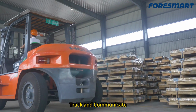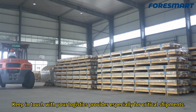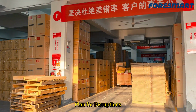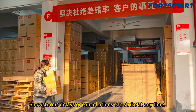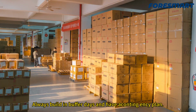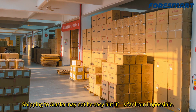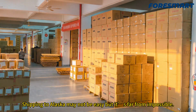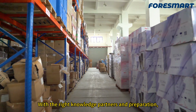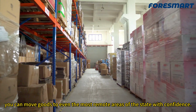Track and communicate. Use carriers that offer real-time tracking. Keep in touch with your logistics provider, especially for critical shipments. Plan for disruptions. Snowstorms, delays, or cancellations can strike at any time. Always build in buffer days and have a contingency plan. Shipping to Alaska may not be easy, but it is far from impossible. With the right knowledge, partners, and preparation, you can move goods to even the most remote areas of the state with confidence.